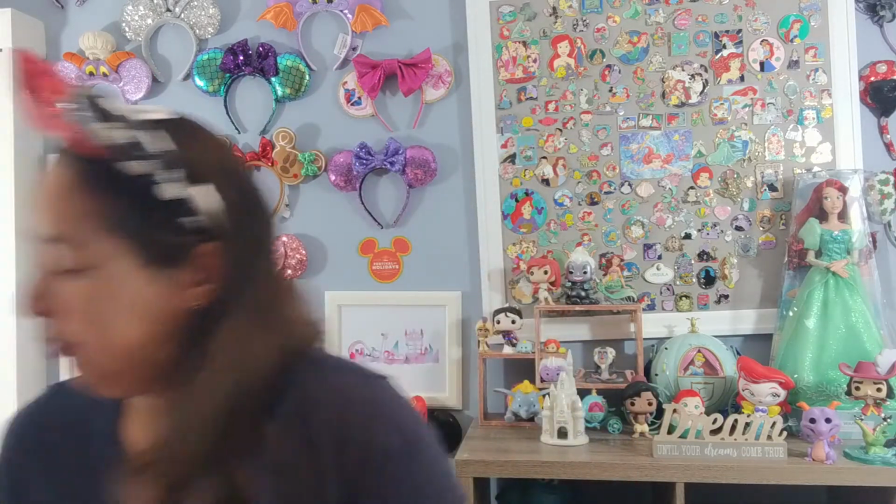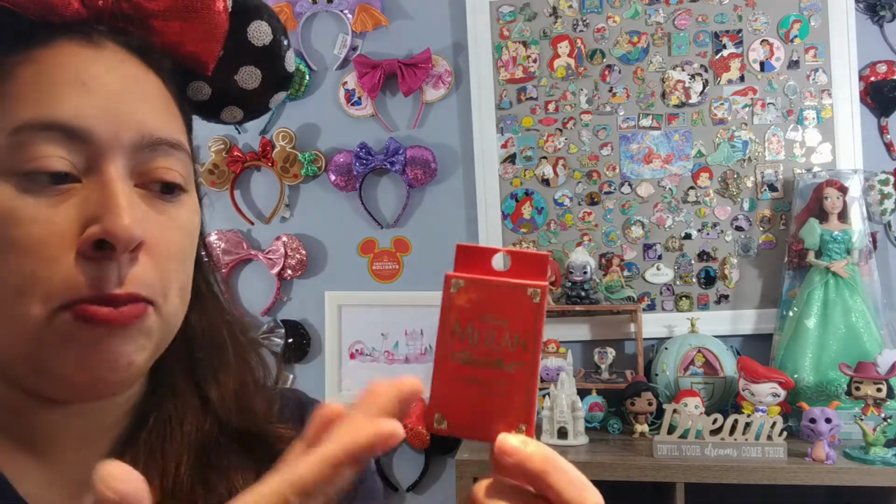I have 4, apparently, because I could not show restraint, and this one's a little crushed, but let me show you a prettier box because I don't like that. I'm particular about my box. This is what the box is supposed to look like. It's a gorgeous red color with the gold foil font on it. It's just really pretty from the Mulan universe.